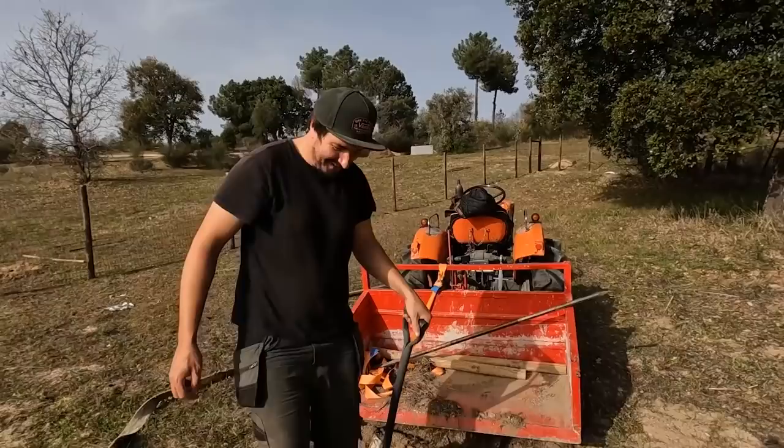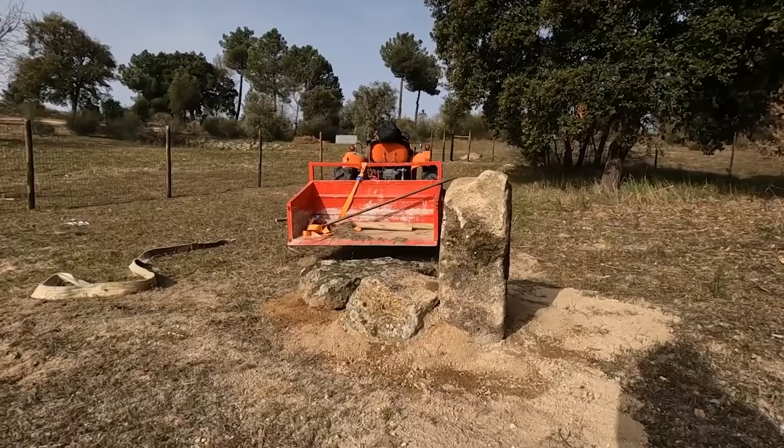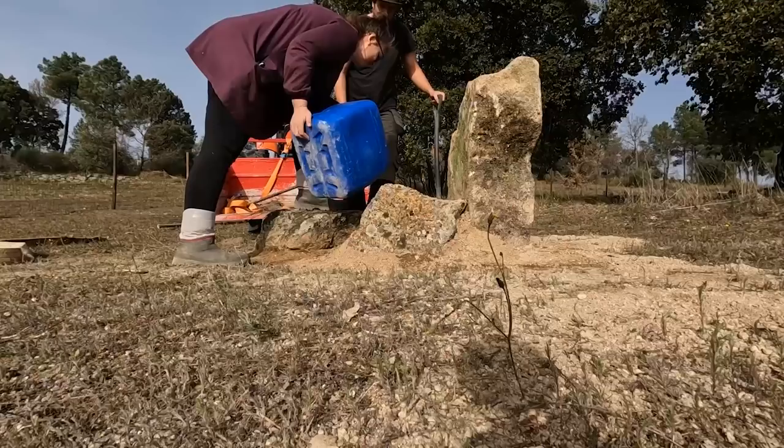This is the millennium old Goat Henge. The only Goat Henge in the world. Not built by humans, built by goats. Yeah. Is that making a mud cake? That's cool.